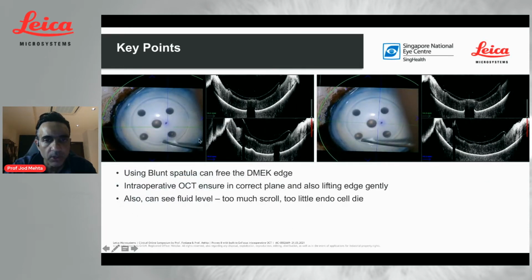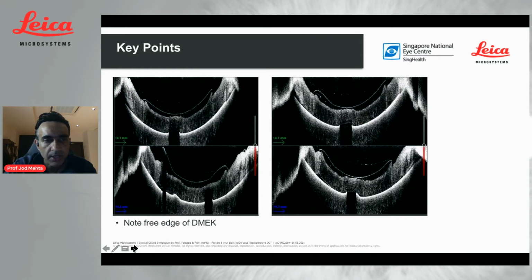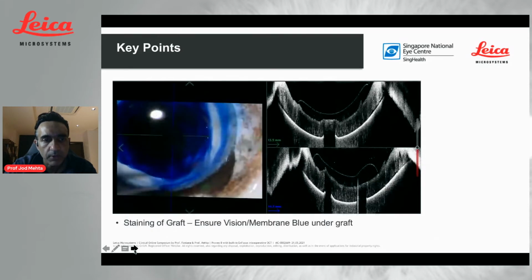This is just showing you when it's free, and then once you've got the fluid level correct, you can flip the graft over on top of itself, and the fluid level there will stop the endothelial side touching endothelial side. We did studies in the past looking at putting viscoelastic there, but it didn't seem to make any difference, so now I don't use any viscoelastic with this technique. And now you can see, once you've gone round, whether with a Kelman or with this DMEK stripper, that all the edges of the graft are free, and you can see the fluid level very clearly on the OCT, so you know you've got just about the right amount of fluid.